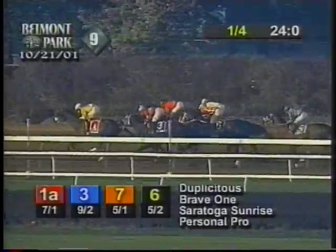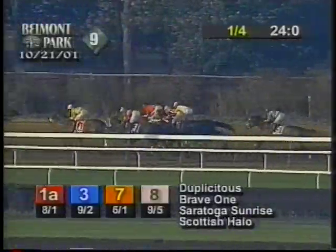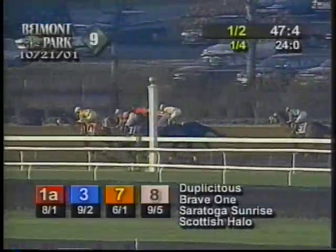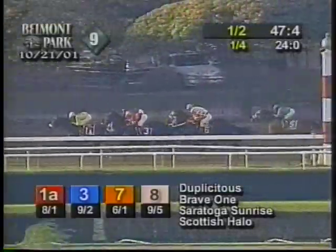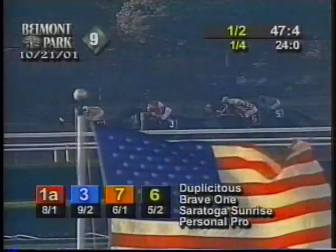Right there in close pursuit are Brave One, Saratoga Sunrise, Scottish Halo on the outside, and Personal Pro right there in the thick of it. 2.5 lengths back to No Bad Habits. Then it's a break of 7 back to Galactic. And Sweet Ricky still trailing into the far turn. It's Duplicitous in front and off the rail with the lead. Down toward the inside, Brave One. On the outside, Saratoga Sunrise.